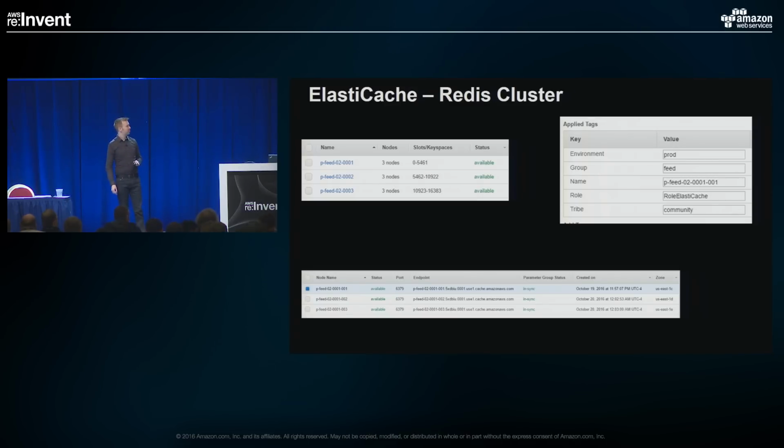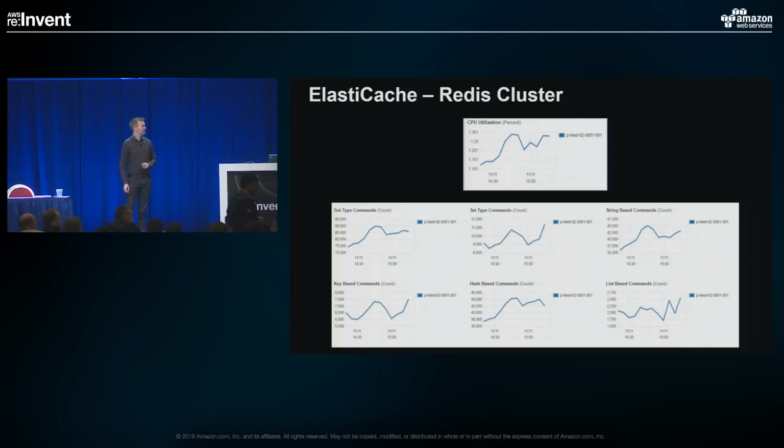I gave just a screenshot up here of that feed that I talked about earlier. That is running on Redis cluster in production today, and the performance on it is really incredible. This is one screenshot that I took just prepping for this presentation. So this is one single shard out of that feed cluster.